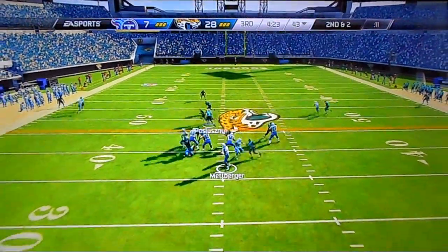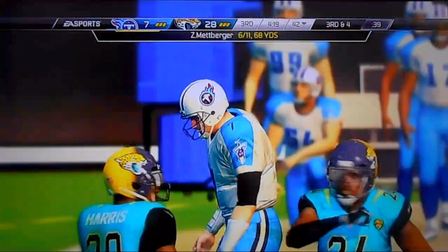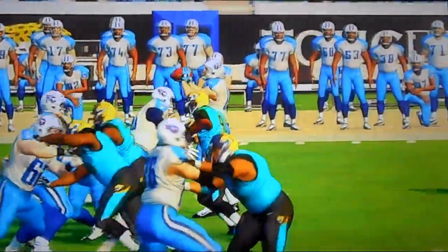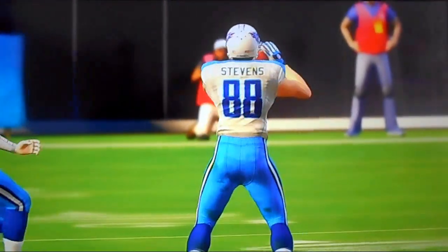Second and 2. He'll fire it out to the left. Big tackle for a loss. Quarterback should have never thrown at that time. Even though he completes the pass, he should have seen the defense was right there. A loss of a couple yards.